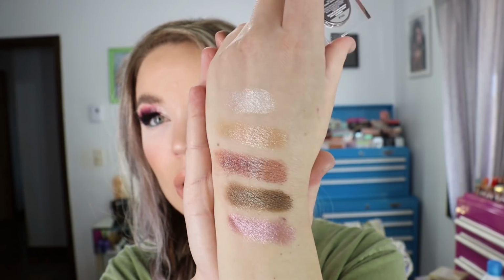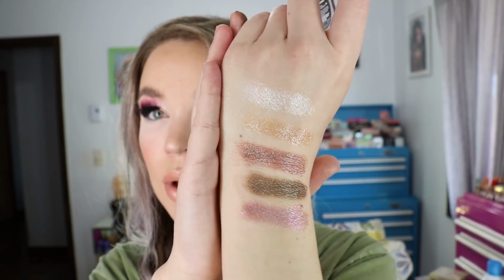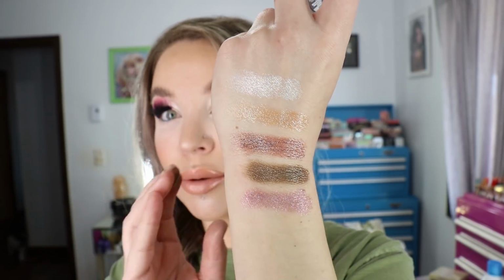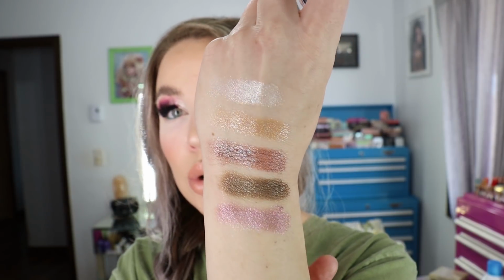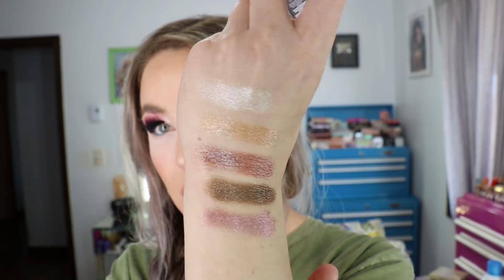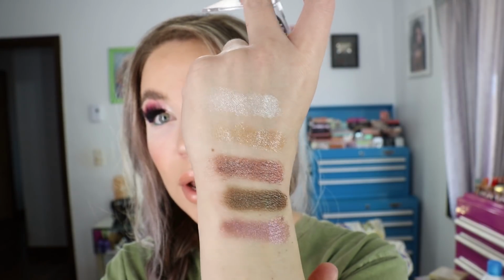I may get 1 or 2 of their singles in their other range, because there were some really pretty metallic looking shades in there. But those are the new Urban Decay Moon Dust eyeshadows right there, and I really like them.